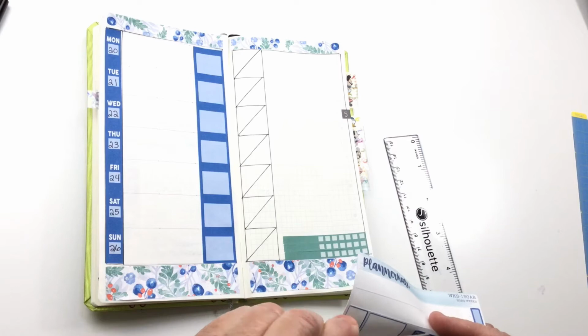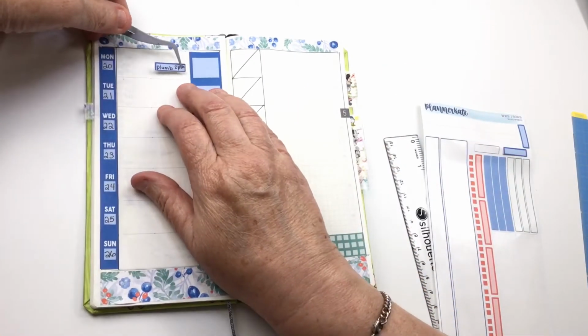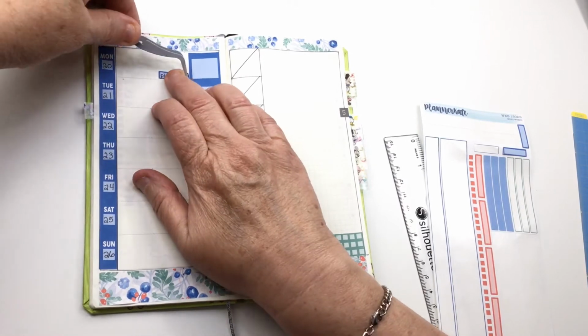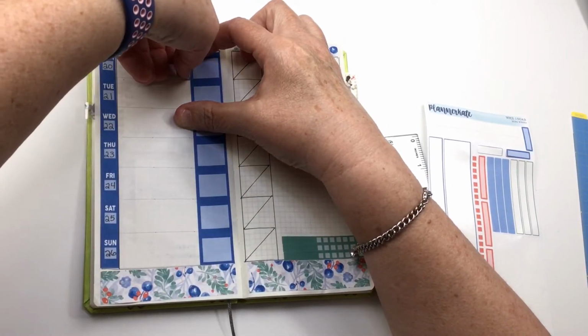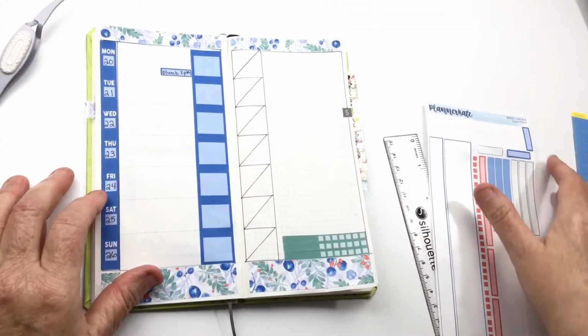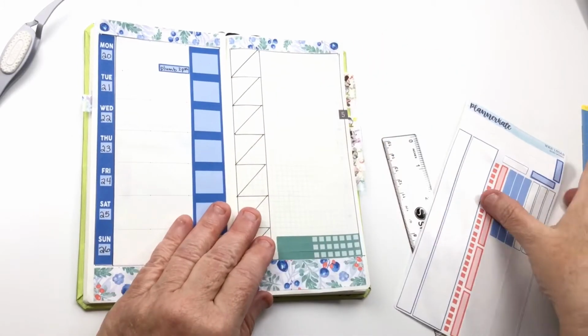I need to put on Monday the plumber's coming at 2 o'clock. We have sprung a leak in our basement. Not the first time we have sprung a leak, but this leak is in a different spot. So we had to call the plumber, who will be out Monday at 2 o'clock to take care of that. So I'm going to go on and put that in.